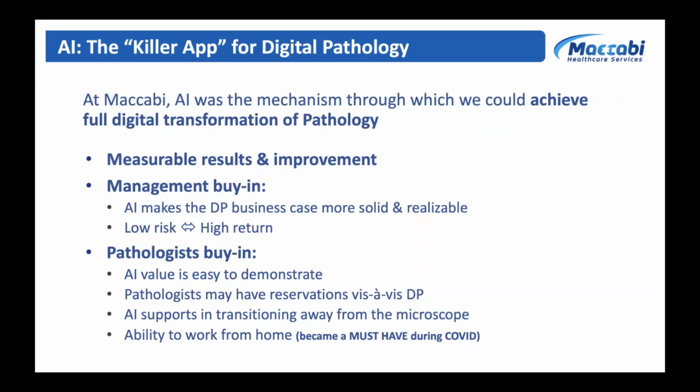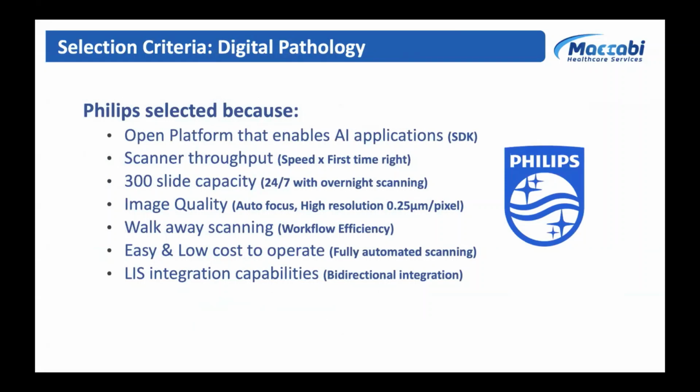We chose the Philips scanner for the following reasons, and also for the rather good reason that we have a good experience with it for the last 4 years, because we were and are using it for scanning slides for teaching the models. The Philips scanner has an open platform. It has a high throughput, 300 slide capacity. It is really a walk-away system. The loading and unloading is very, very easy. And it has integration capabilities.